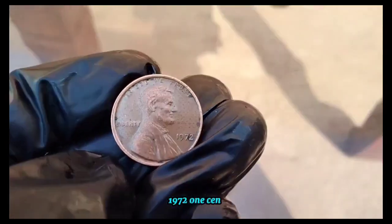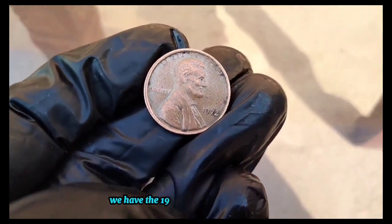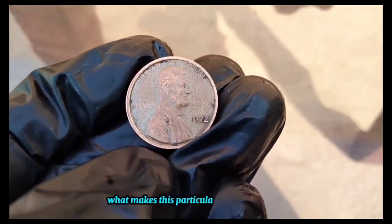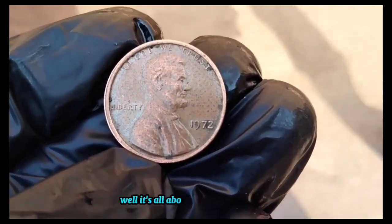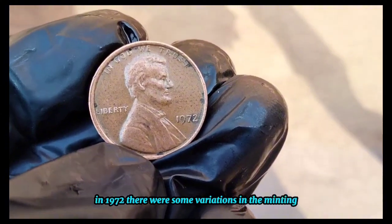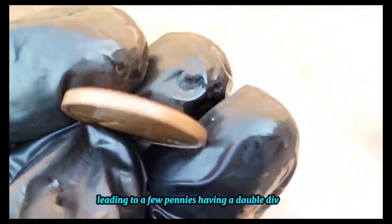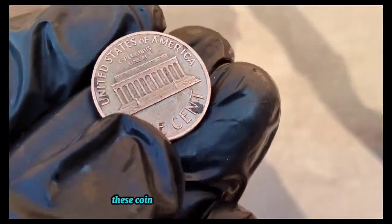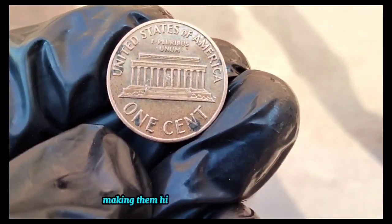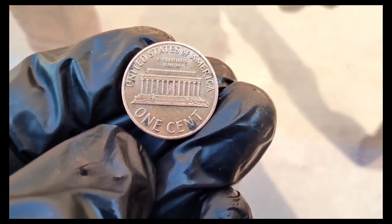We have the 1972 Lincoln Memorial penny. Now, you might be wondering what makes this particular penny so special. Well, it's all about the minting process. In 1972, there were some variations in the minting, leading to a few pennies having a double die obverse. These coins exhibit a fascinating doubling effect on the inscriptions and design elements, making them highly sought after by collectors.